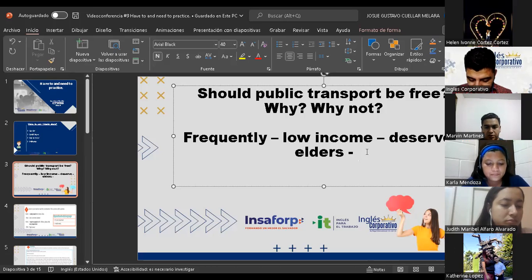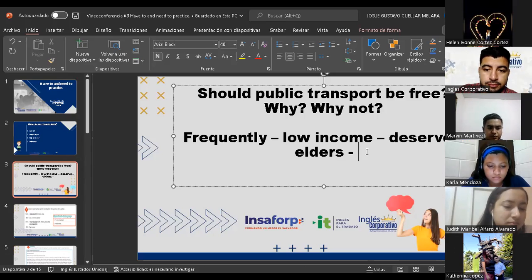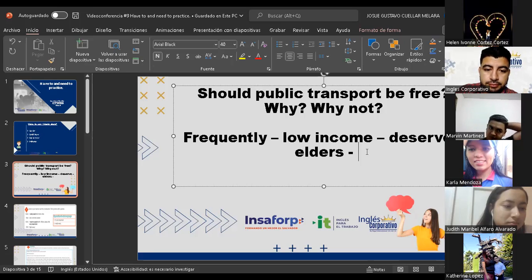We go now with Francisco and then Gabriel. Yes, transportation should be free only for the elderly, students, and the low income sector. Very, very well. Yes, Francisco, the same as we were talking. Okay. Nice. Como estuvimos hablando, as we were saying, elderly and students and some people, population with difficulties in their economy. Thank you. Gabriel, you go.